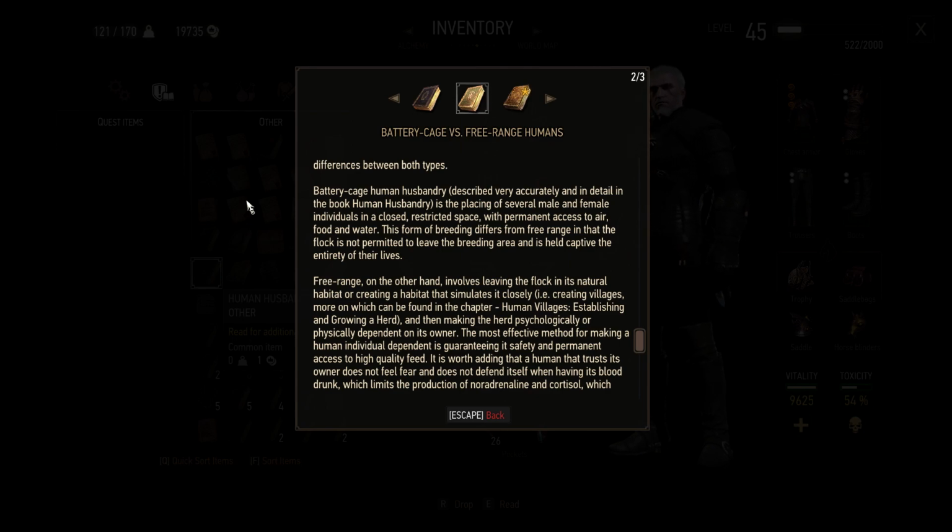Battery cage human husbandry, described very accurately and in detail in the book Human Husbandry, is the placing of several male and female individuals in a closed, restricted space with permanent access to air, food and water. This form of breeding differs from the free range in that the flock is not permitted to leave the breeding area and is held captive the entirety of their lives. Free range, on the other hand, involves leaving the flock in its natural habitat, or creating a habitat that stimulates it closely, i.e. creating villages, more on which can be found in the chapter Human Villages, Establishing and Growing a Herd, and then making the herd psychologically or physically dependent on its owner.